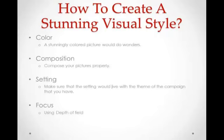3. Setting. Make sure that the setting would jive with the theme of the campaign that you have. You also need to associate your background with a brand and of course with the theme of the pinboard where you will pin it to.